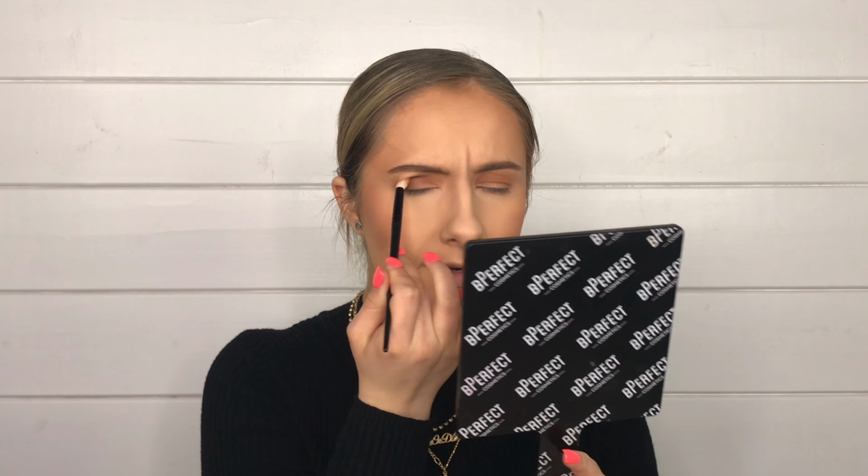Now I'm actually going to show you two ways you can use the Plouise bases. So I have a basic pastel shade here and I also have the Mama Mitchell Acid Rain paint in the shade Raver. Let's start with the Acid Rain paint and I'm going to pop it on this eye. Now these are incredible. You don't actually need to use this on anything. I'm just going to show you that you can.